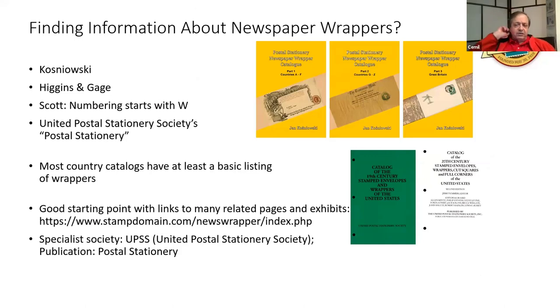Then you have specialty societies like the UPSS. They have their publication, Postal Stationery. Very frequently you will find articles and notes about newspaper wrappers. There are also postal stationery societies all over the world, and all of them have at times newspaper wrapper related articles.